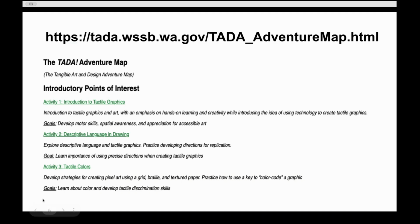Although we present a set of 10 activities with suggested materials and resources, we encourage adaptations to all activities, each step of every activity, and especially any and all materials, tools, and resources so that all students may have equitable opportunity to engage with TADA. Remember, art and design is for everyone.